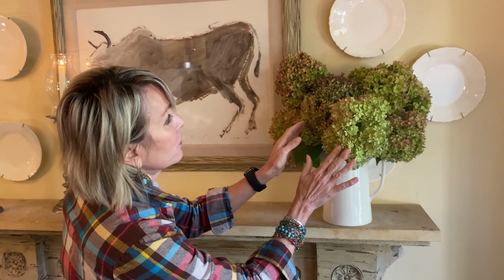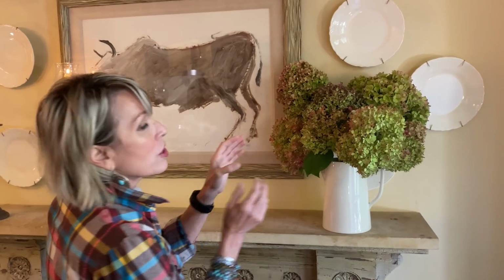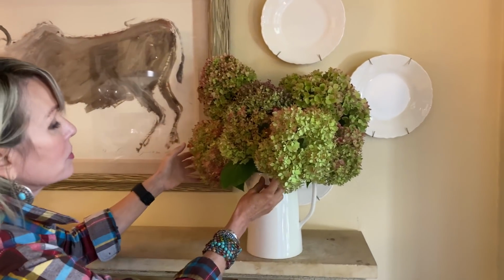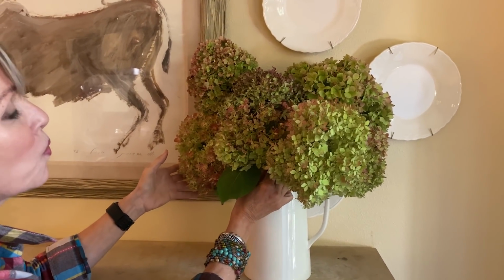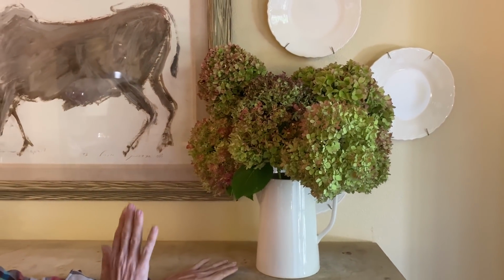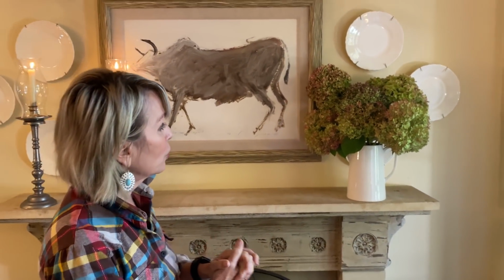And this is filled with a combination of what I believe are Dear Dolores and Big Daddy hydrangeas. They're part of the Southern Living Plant Collection, and they turn this just wonderful kind of strawberry pomegranate. I just love this color as kind of a fallish hue. And so that's my first big component.